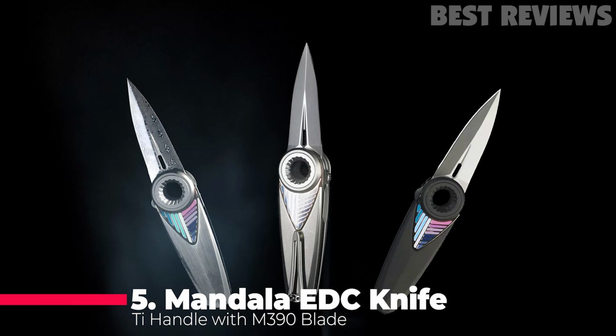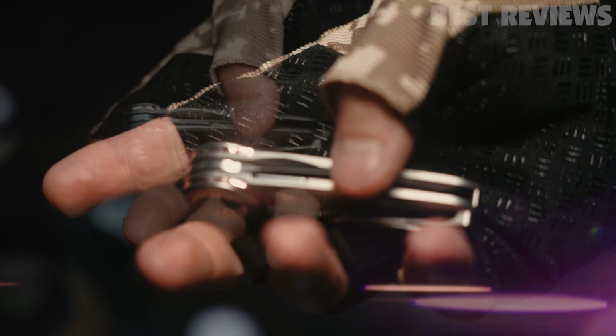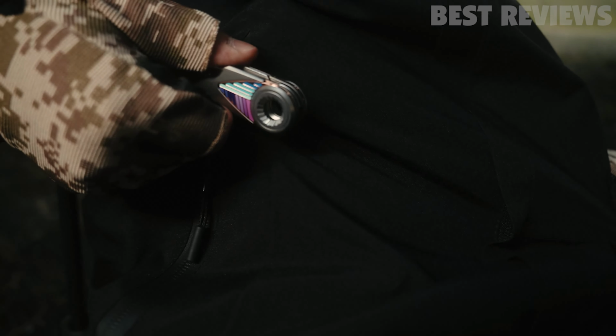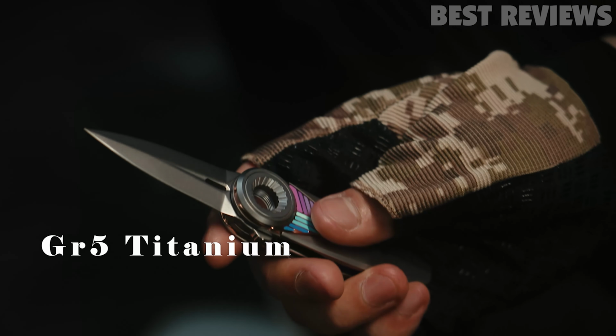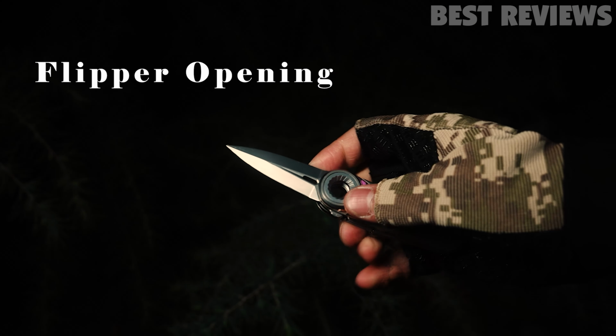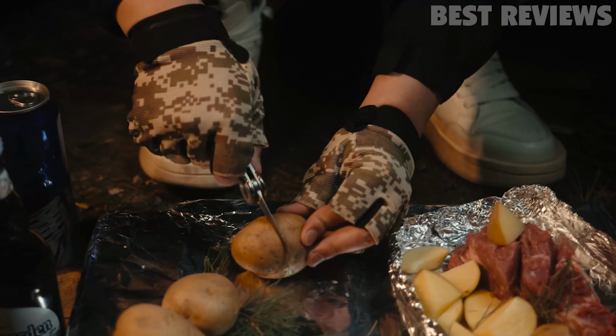Mandala EDC Knife. The Mandala EDC Knife is a titanium alloy knife with a blade made from M390 steel. The knife has an enamel inlay and is lightweight and durable, making it suitable for outdoor enthusiasts, survivalists, or anyone in need of a reliable tool. The knife has a flipper opening, liner lock, roller bearing, and a minimalist appearance.